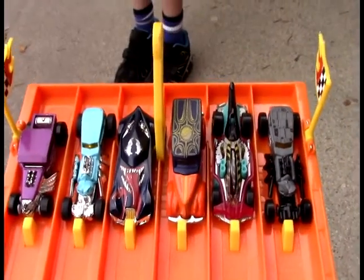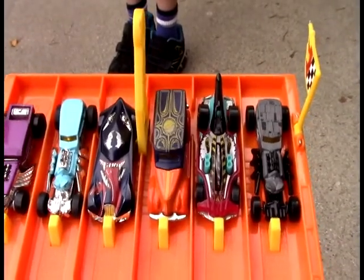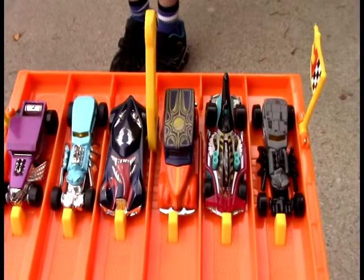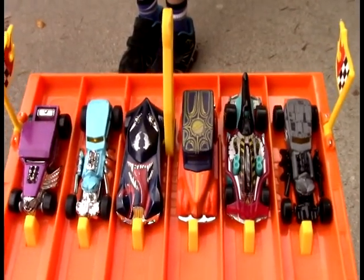So in lane one, we have the new Jack Skellington car, guys. Number two, we have a Buzzsaw Blade car. Number three, a sort of Halloween sun theme something. Guys, number four lane is Venom, the Venom car, guys.